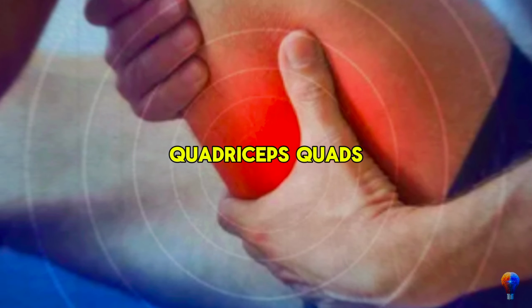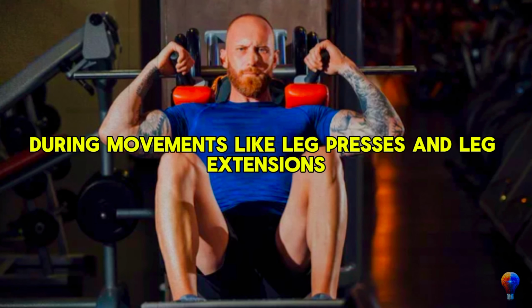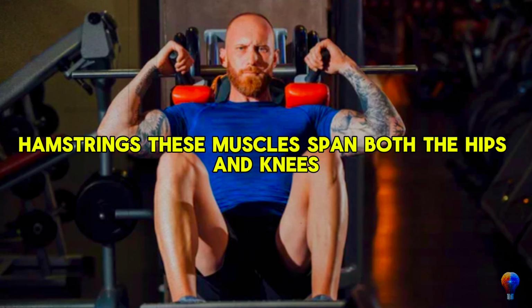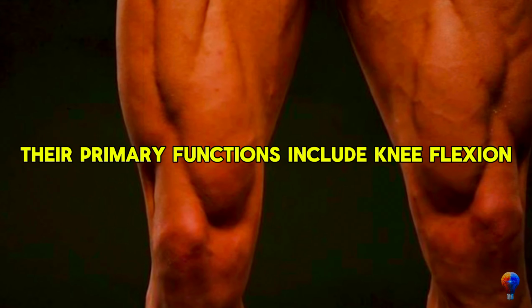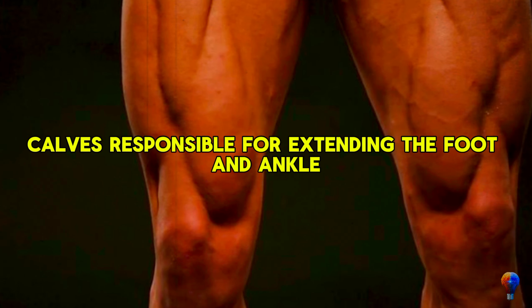Quadriceps, or quads, are primarily responsible for knee extension during movements like leg presses and leg extensions. Hamstrings. These muscles span both the hips and knees, allowing them to be trained through hip flexion and knee flexion. Their primary functions include knee flexion and hip extension. Calves.